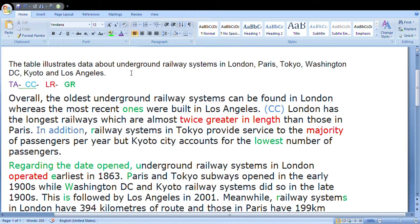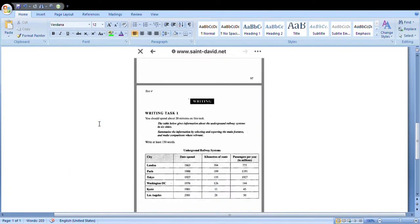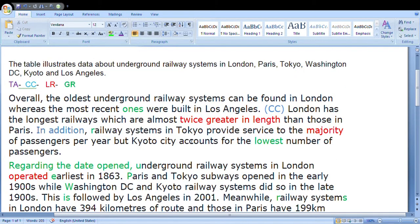Now, summarize means make shorter. I can tell from your overview right now. Oh wait, that's not the rubric. That's your stuff. Okay, so what was the rubric? Table below. Okay, that's fine. All right, close enough. Overall, the oldest one can be found in London, whereas the most recent ones were built in Los Angeles. Okay, I've been to LA. They only have one system, so you get a little plural error here in your first one.